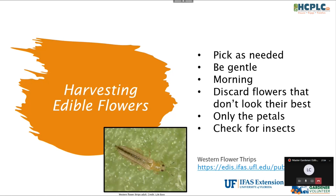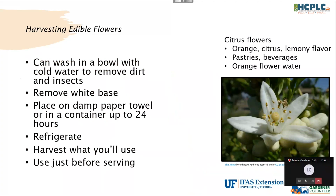So you want to look for those insects, shake the plants, and check them and clean them. If you're looking for more information on thrips, you can go to UF and find publications on that. Simple ways to clean the flowers: just wash them in a bowl to remove dirt and insects. You can store them on a damp paper towel in the refrigerator in a container. You can even put them in a jar of water and use just before serving.